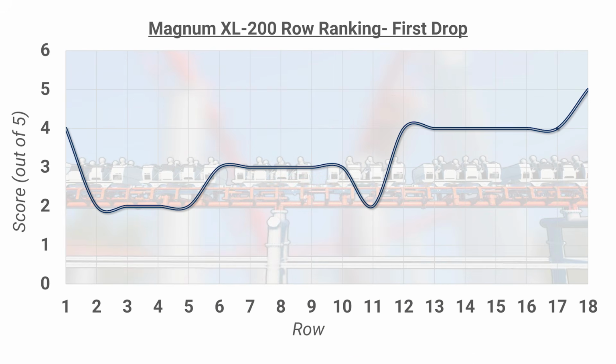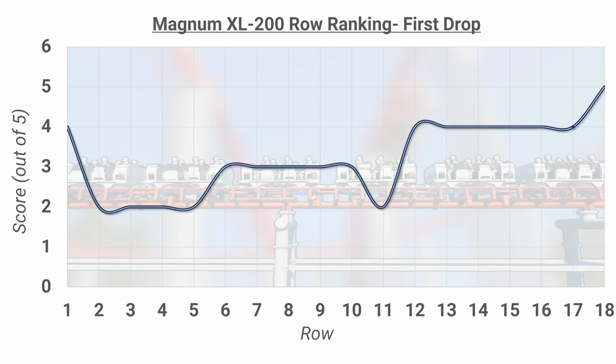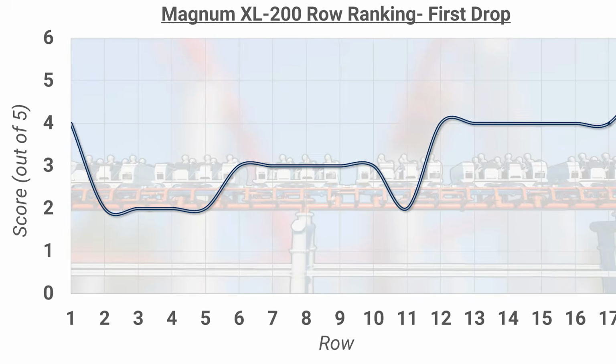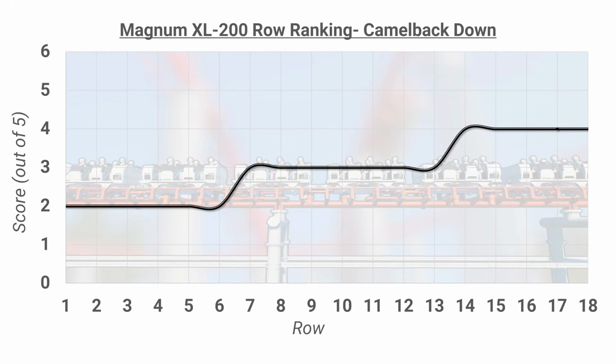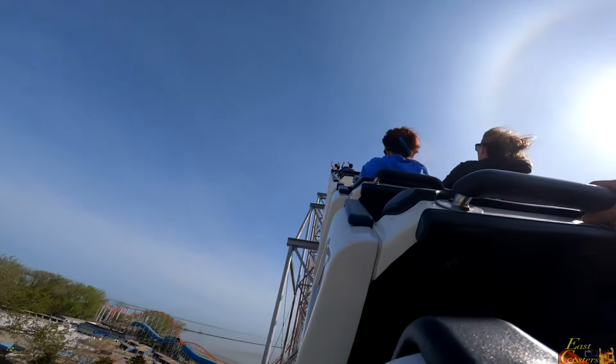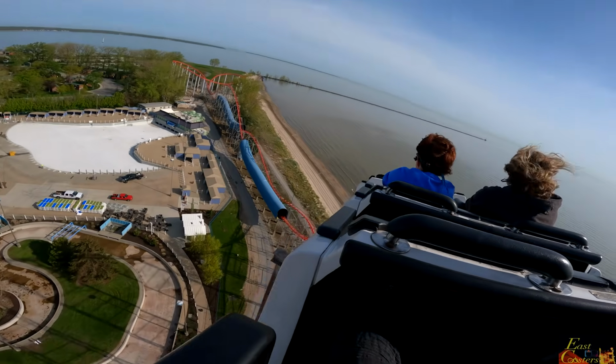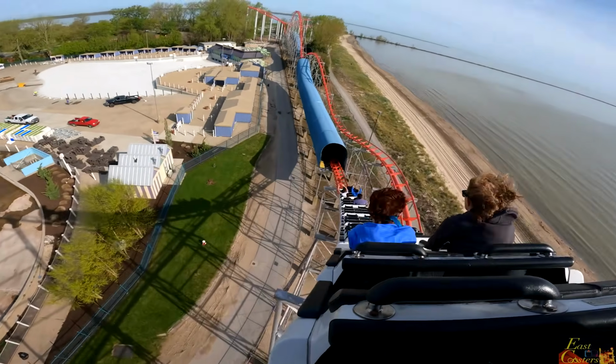Unsurprisingly, the 195-foot tall plunge gets better the further back you are on the train, with the exception of the front row, which does have a fun first drop, but for different reasons. It's the same story for the drop off of the very tall camelback. Hot take alert, big drops are better in the back rows. You're welcome. I know some people don't like the shimmy coming out of the camelback that gets downright violent in the back, but I do, so your mileage may vary.